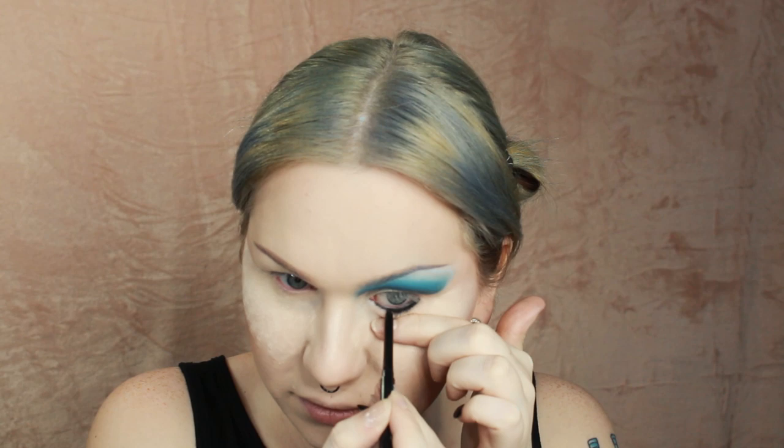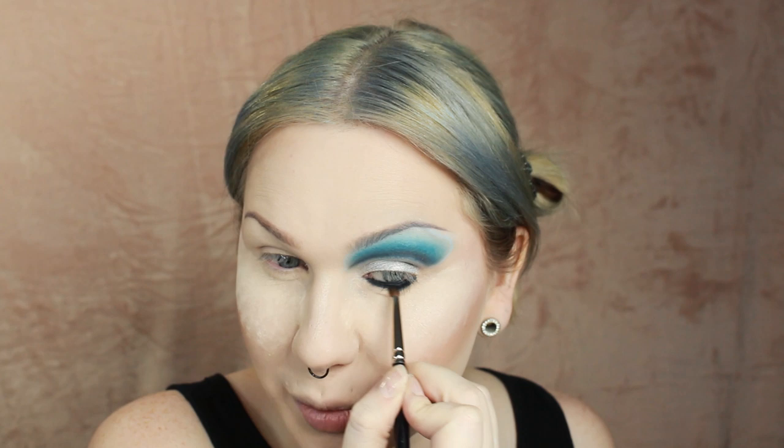Taking my tiny little Charles Fox blending brush, I'm just going to smudge this down a little bit just to give it basically a base for the rest of the black eyeshadow that I want to put on top of it. Now this can be a little bit messy, but messy in a structured way.